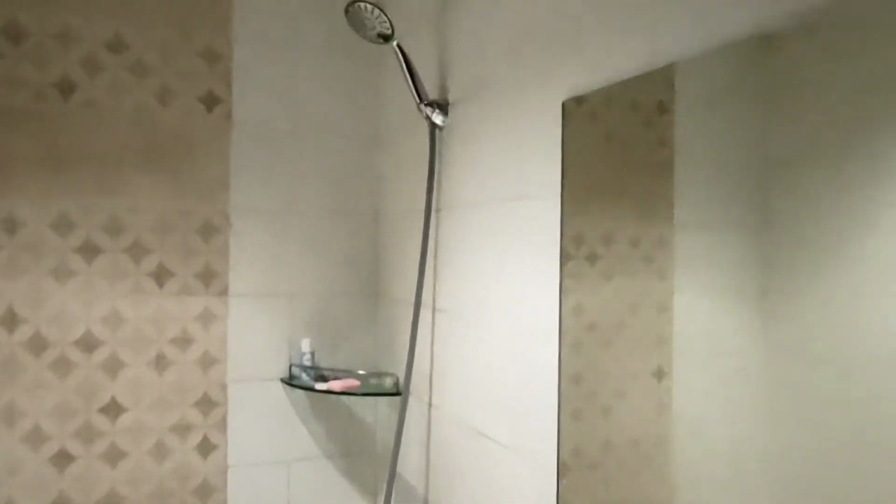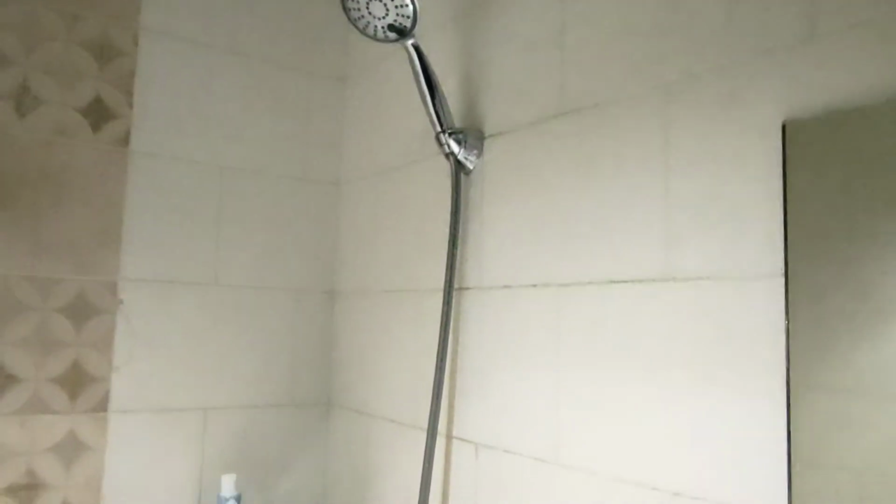So, what you can see here is a hot and cold shower.